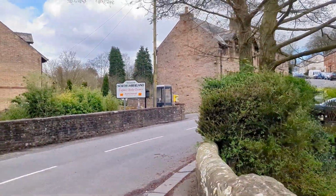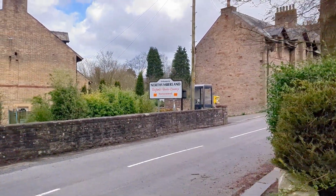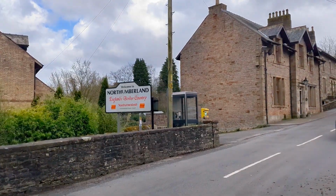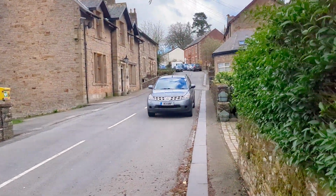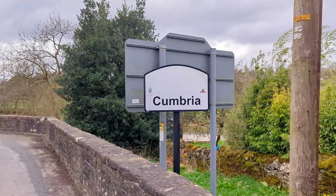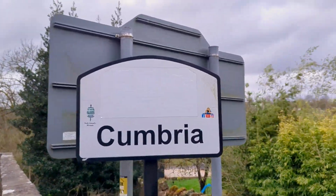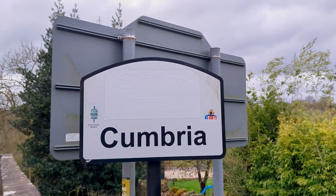So we're in the village of Gilsland, and we're now crossing into Northumberland, England's border county, so leaving Cumbria. I have to say, Cumbria's sign leaves a lot to be desired. Come on, Cumbria, you can do a lot better than that.